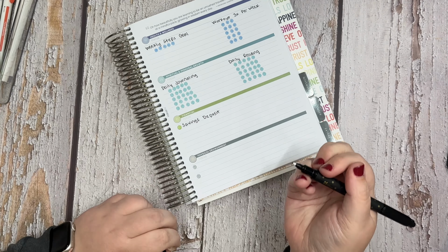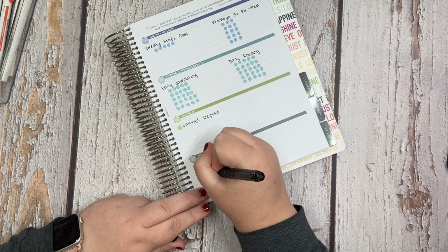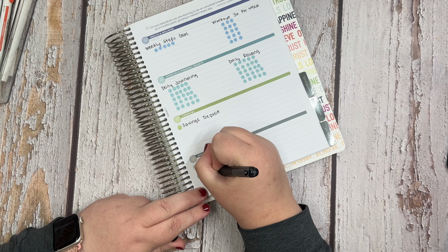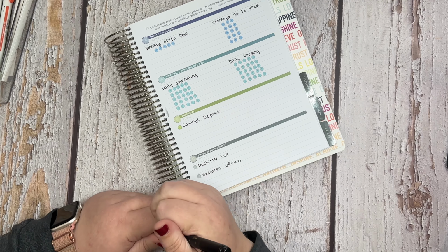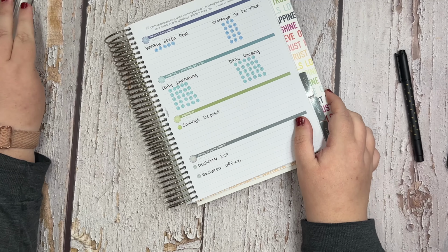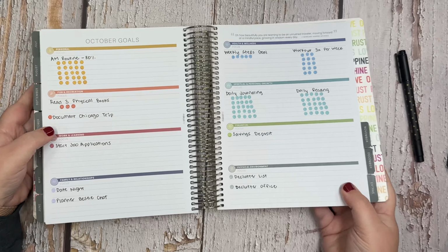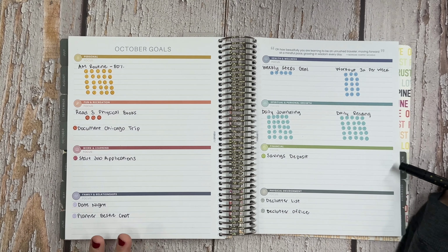And then for physical environment, we are going to have 2. I want to make my declutter list, and then I want to declutter my office. So this is what I'm hoping to accomplish in October, and I think it's really doable.